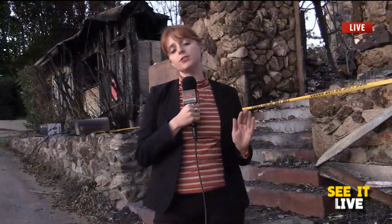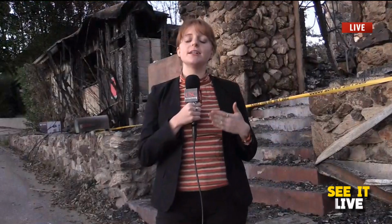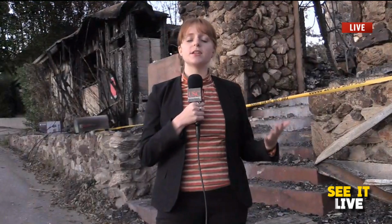A lot of these homes have been blocked off by yellow tape. No one is allowed up here. We actually had to be escorted up here tonight by the fire department, so no residents are allowed up Tiger Tail, even still. But earlier today, I did get to speak with a couple people who were able to come back and collect a few belongings, and they told me a bit about what this devastating fire has been like for them.